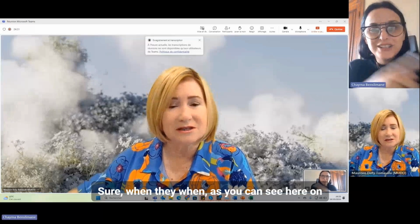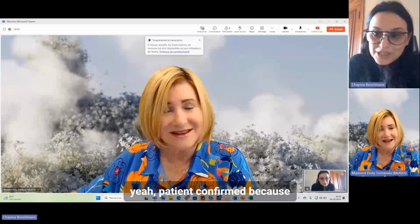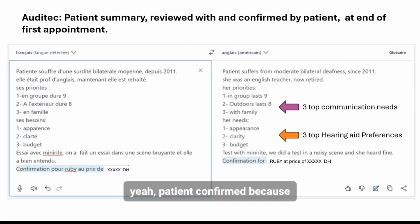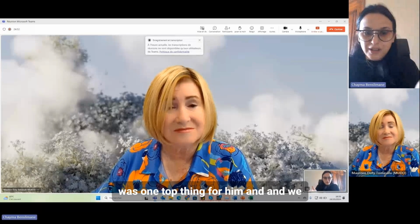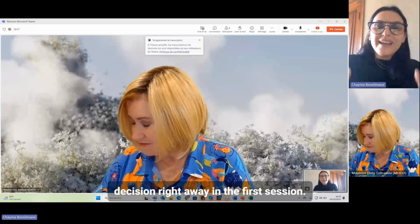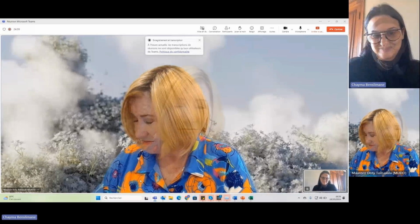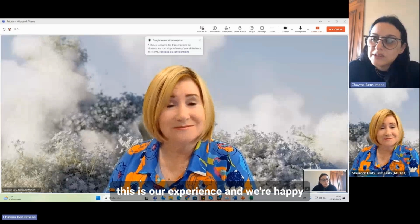As you can see here on the one that I just picked up, the patient is confirmed, because there was no doubt about what was going on. He didn't confirm for an intent. He didn't confirm for a more. He confirmed still for a Ruby, because budget was one top thing for him, and we didn't frustrate him. So he made a decision right away in the first session. Exactly. Great. This is our experience, and we're happy with it.